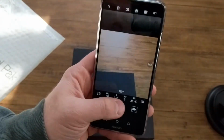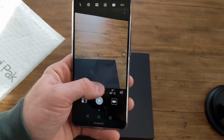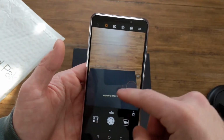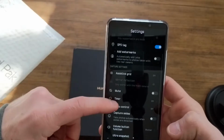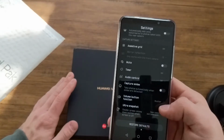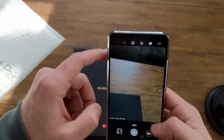You also have a pro mode, so you have all your different settings at the bottom. You just have to swipe up, and everything's right there. Your shutter speed, your ISO, autofocus, white balance, different standard colors. I mean, there are plenty of options when it comes to this. You slide to the right, watermarks, grid, audio control, volume button, shutter. You know, there is a lot going on in this phone.